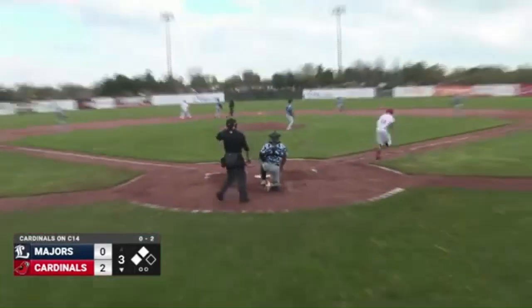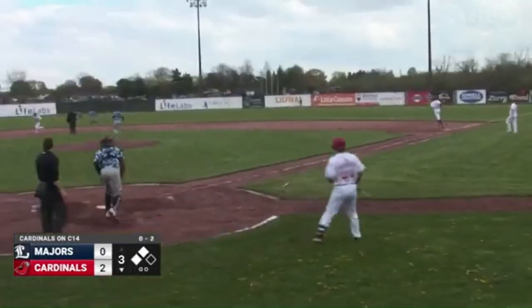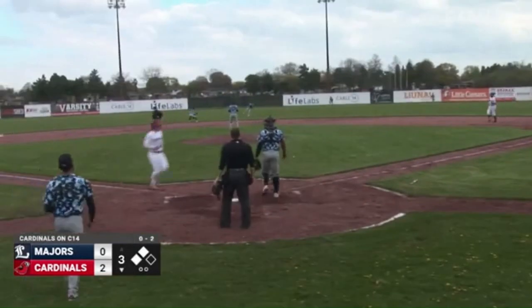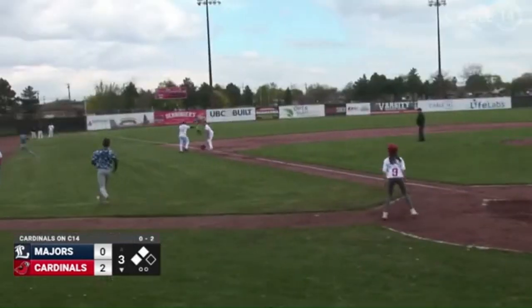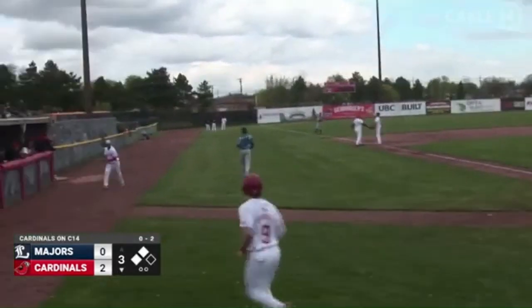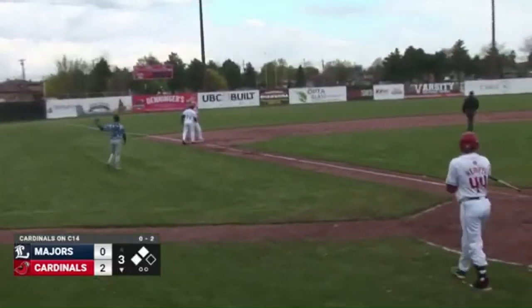Oh, Pena slaps this one out into right center, and nice play by Simmons getting back on that. Both runners will tag. It'll be a sac fly RBI, and Caquedos, he thought about coming around third. There's the ball squeezed out to the fence, but Andrew Johnston will score to make it 3-0.